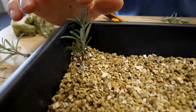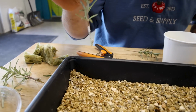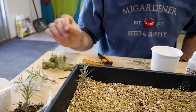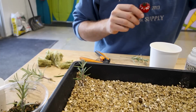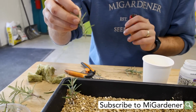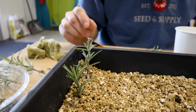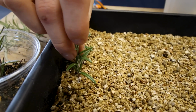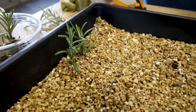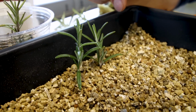Now this, you'll notice, is a little bit tall here. So ideally, for our cutting here, we want the cutting to basically just be like that. There we go. That's perfect. Now notice we're also going to crowd these in here. Once these are in here, we're going to have maybe no more than a half inch apart between plants.